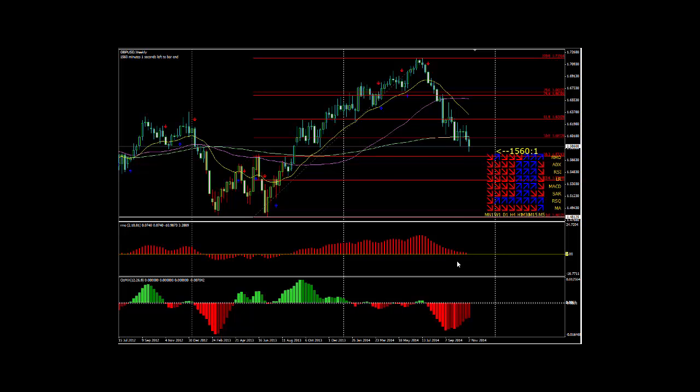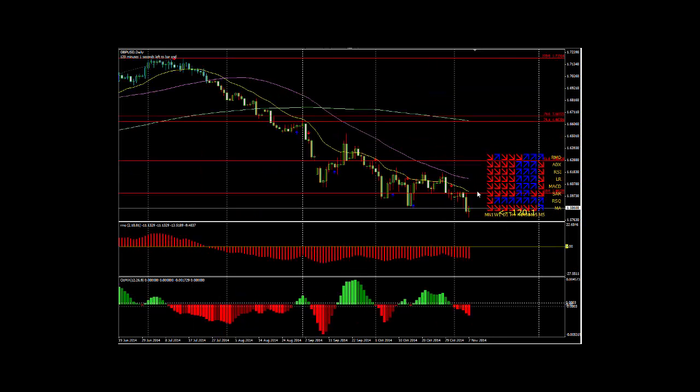So looking down towards my daily, 4-hour, etc., you can see here on the indicator bar, primarily red on our long-term sentiment: monthly, weekly, daily, and 4-hour all looking negative, and the R squared is complementing that. We should be looking for further selling pressure on sterling for a very strong US dollar. So let's look down towards the daily.